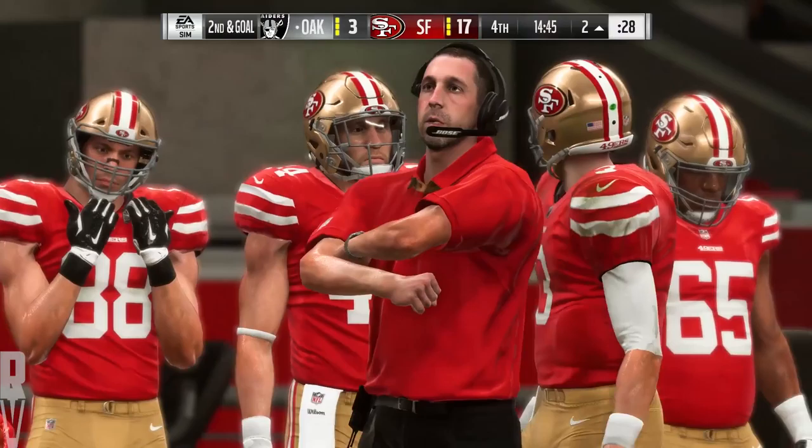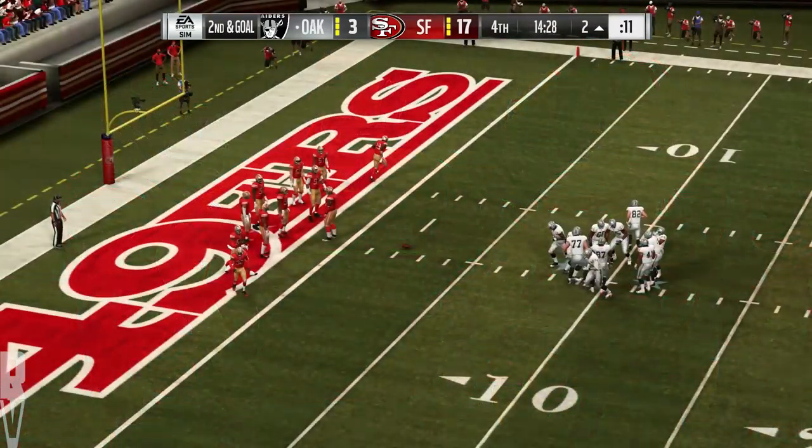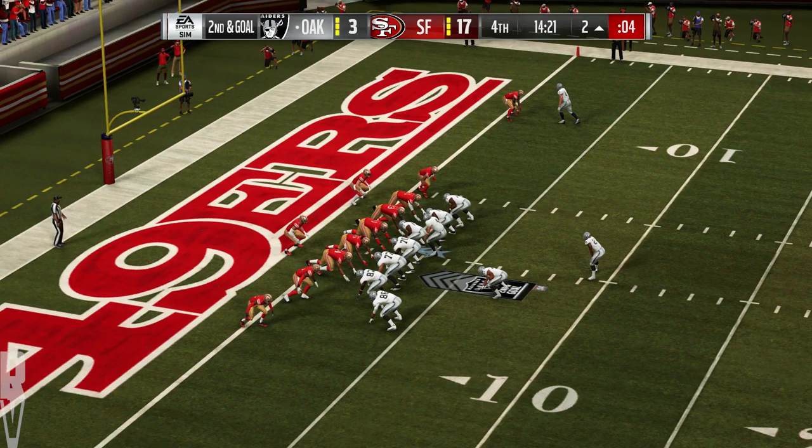You know me pretty well. What do you think I want here? Play action? Definitely. Let him get outside and create. And if he has to run it, he has a little bit more space. Second and goal, and they will try again from the two-yard line.